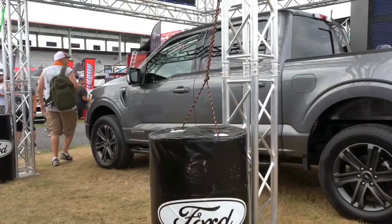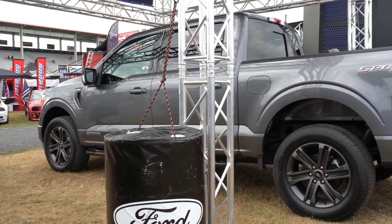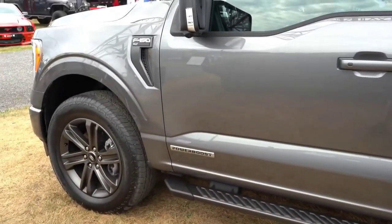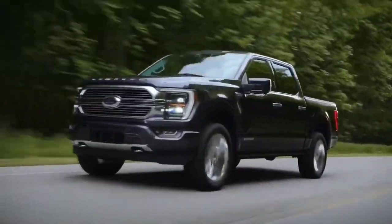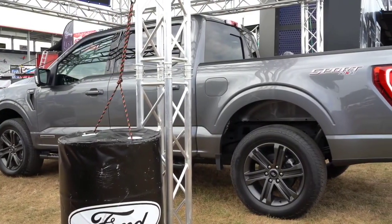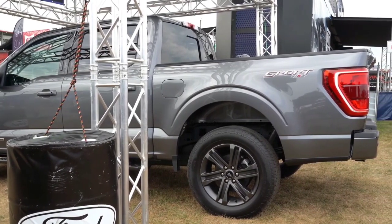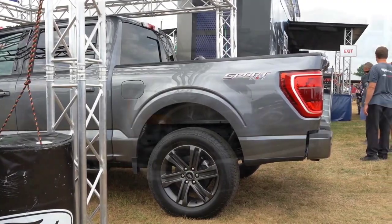But the new one that they actually had on this particular F-150 you're looking at right now is the 3.5 liter twin turbo V6 hybrid dubbed PowerBoost. And this essentially is the 3.5 liter EcoBoost V6 with the addition of a 47 horsepower electric motor. Ford claims that for this particular engine configuration, it's going to be the best in class horsepower and torque with over 700 miles of range before you actually have to fill up again. 700 miles is quite a long time before having to fill up again. That's absolutely wonderful, and hopefully those numbers do come out that way.